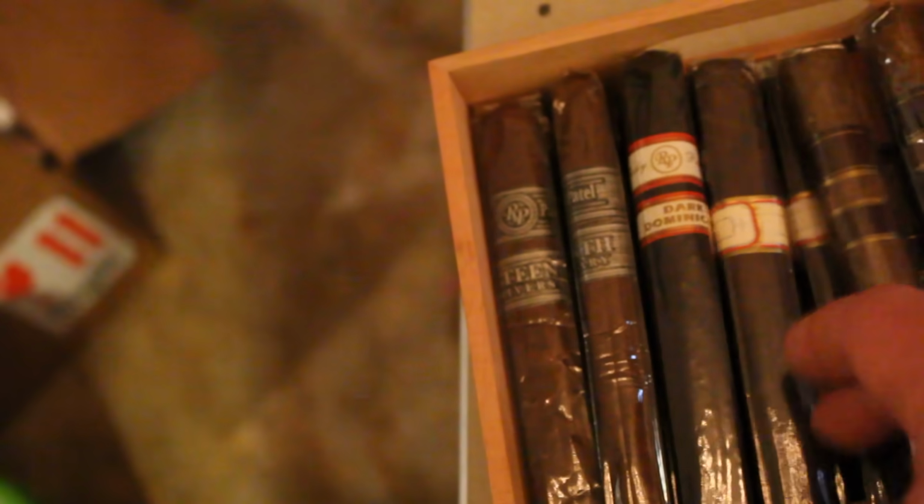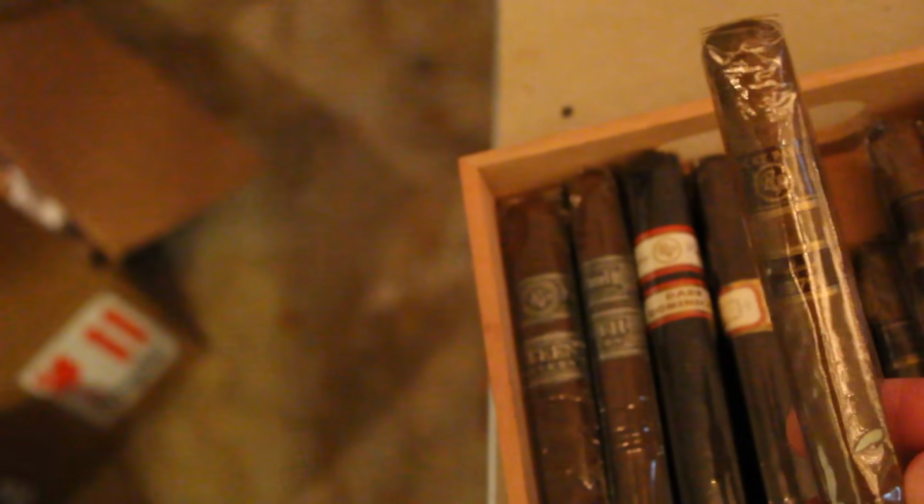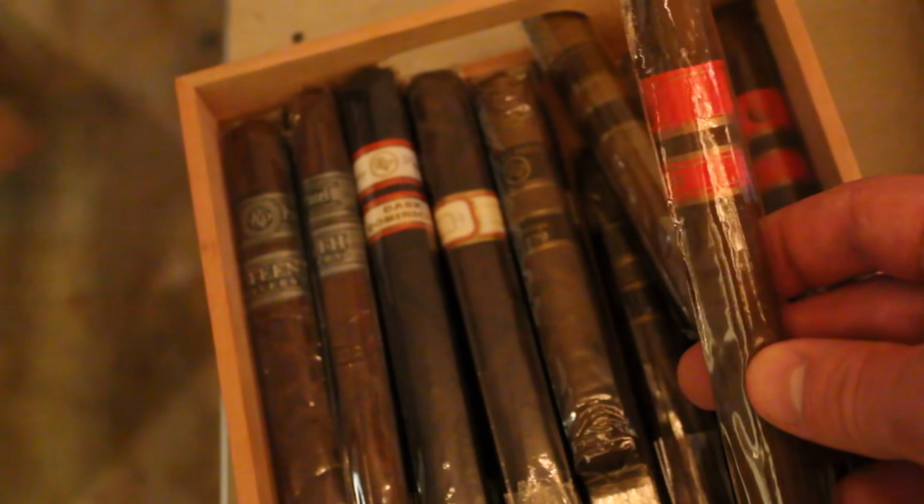Moving on to this one, this is the Rocky Patel shelf, as you can see. A lot of different, I'm going to turn this around so you can actually see it a little better. Rocky Patel 15th Anniversary, some of the Dark Dominicans, some of the Vintage 1979s. Cellophane makes it a little hard to read, but yeah, it's the Vintage 1979. Some of the original Sun-Growns, which are still one of my favorite Rocky Patels. And of course, we do have a couple of the Sun-Grown Maduro, another great entry by Rocky Patel.